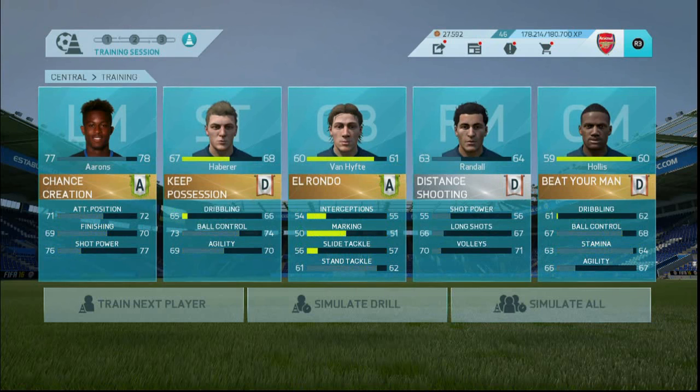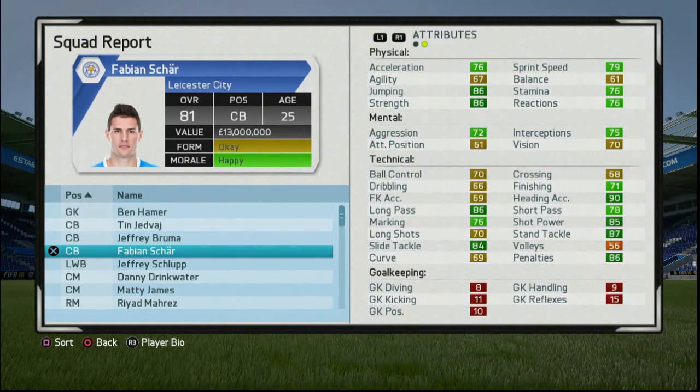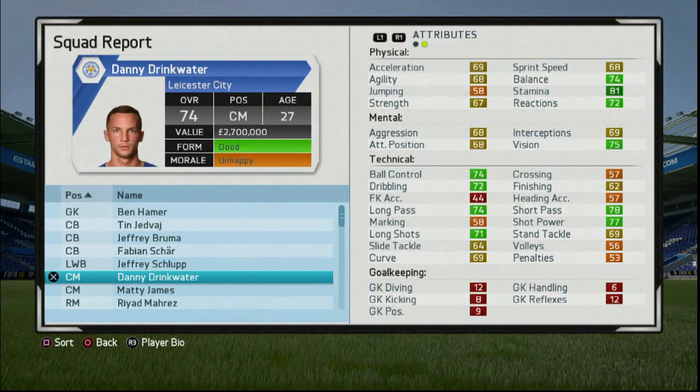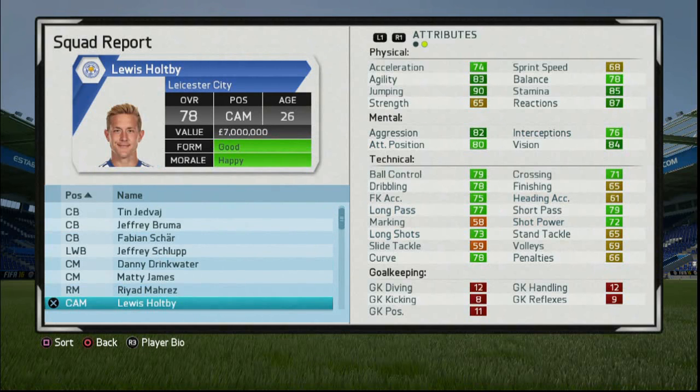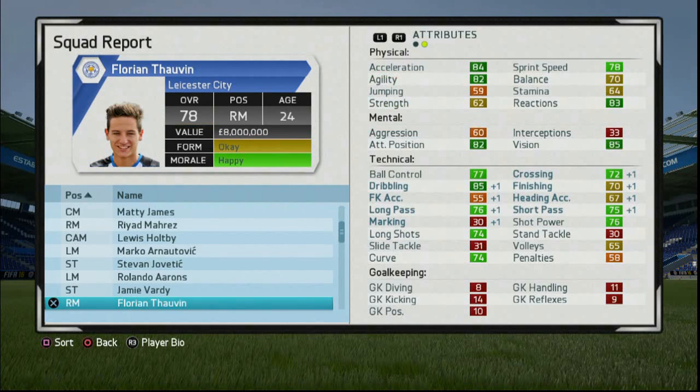He will definitely get games. He'll probably be our second choice left back, possibly even our first choice left back. We might move Schlupp onto the wing. To be honest, he could play anywhere. He might even end up playing defensive midfield. We might try him there. I'm not too sure, but we'll see how it goes.